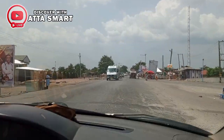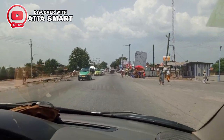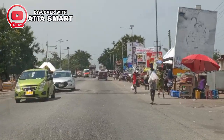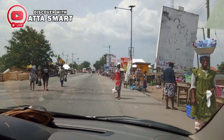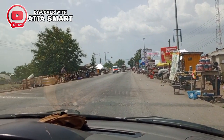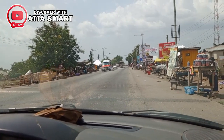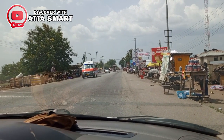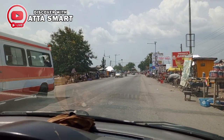So that's the toll booth you see on your screen right away, the popular Offinso toll booth. And I could see a lot of ladies, a lot of women over here, those selling bread, vegetables, fruits, and a whole lot of foodstuffs, palm oil, and a lot of stuff at the toll booth section of the Offinso Highway.